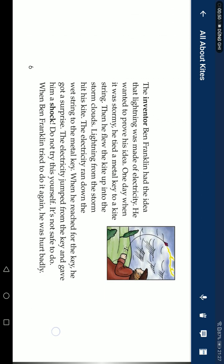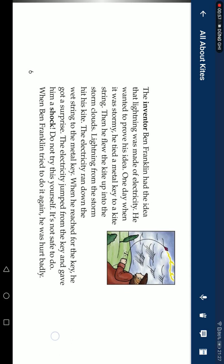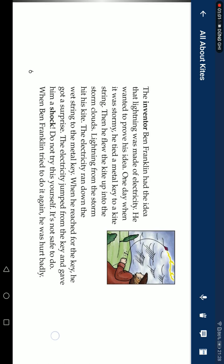The inventor Ben Franklin had the idea that lightning was electricity. He wanted to prove his idea. One day when it was stormy, he tied a metal key to a kite string. Then he flew the kite up into the storm clouds. Lightning from the storm hit the sky. The electricity ran down the wet string to the metal key.